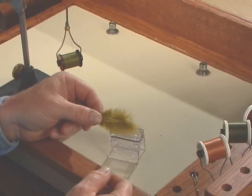It's really an innovative technique, and it can really help you manage materials such as grizzly marabou that have a thick stem that can make them tough to wind up a hook shank. Now that I've explained the tool, let's put it to use.